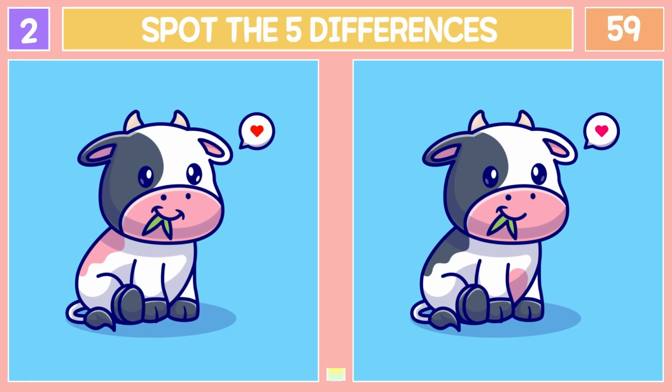Moving on to quiz number 2. The little milk cow ventured beyond his usual spot, discovering a patch of fresh, green grass. But wait, something's not quite right. Can you figure it out? You're on fire. Don't stop until you've found all the differences. You're doing fantastic.